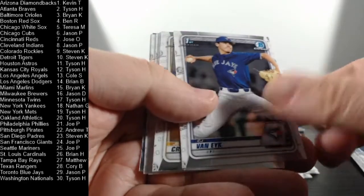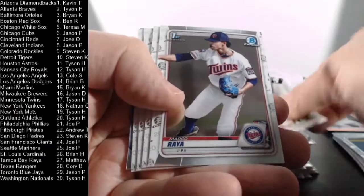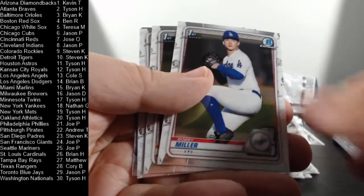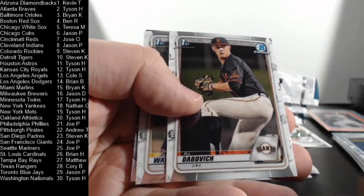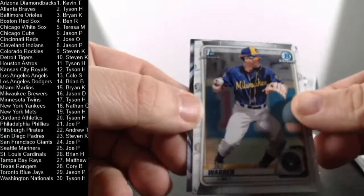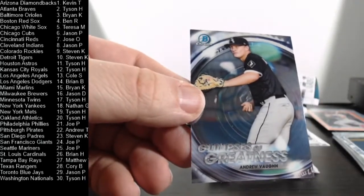CJ Van Eck for the Blue Jays. Jeff Criswell for the A's. Marco Reyes for the Twins. Bobby Miller for the Dodgers. RJ Davidovich for the Giants. Xavier Warren for the Brewers. And Andrew Vaughn for the White Sox, Glimpses of Greatness.